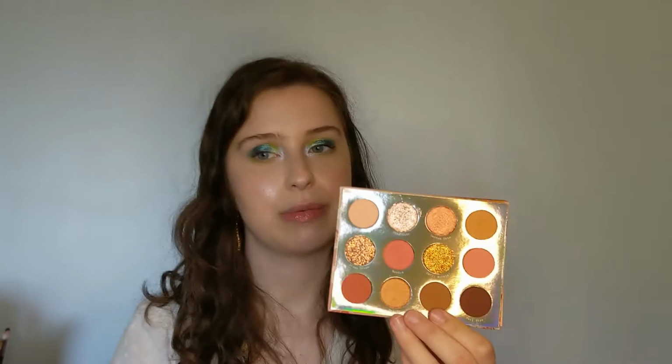I feel like these peachy tones just scream spring to me. I don't know if you all have dogwoods or cherry blossom trees where you live, but this just gives me those vibes, dogwood tree vibes, cherry blossom tree vibes. It's just beautiful, and these shades really remind me of spring.